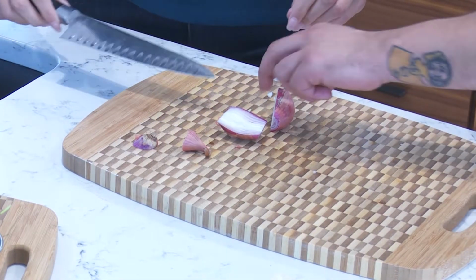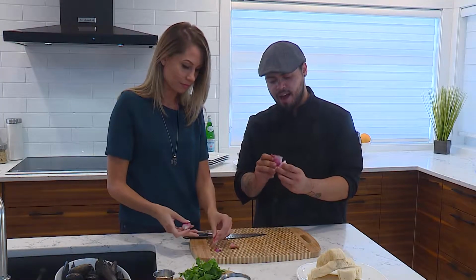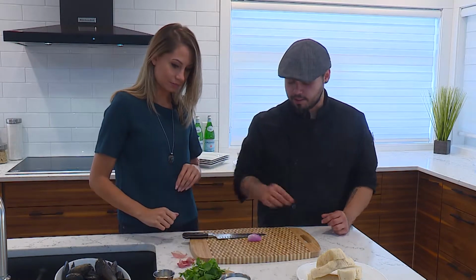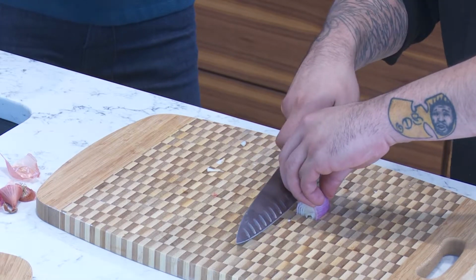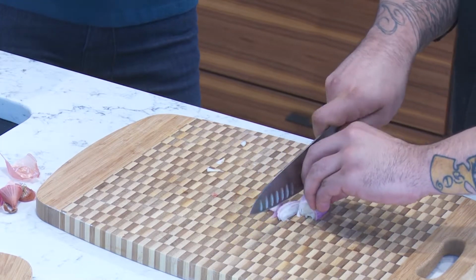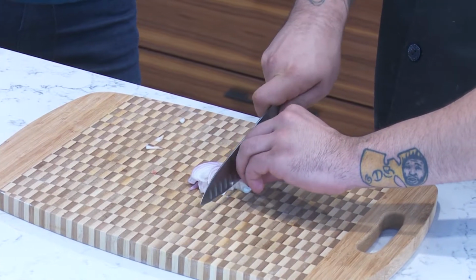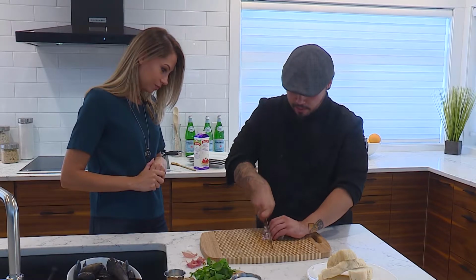And then we're just going to peel it off right here. We only need about half of one anyways. Put that off to the side. And then if you want to just slice it kind of thin, I'll let you do the magic there. Okay, we can do that. And we're just going to chop this up real quick.